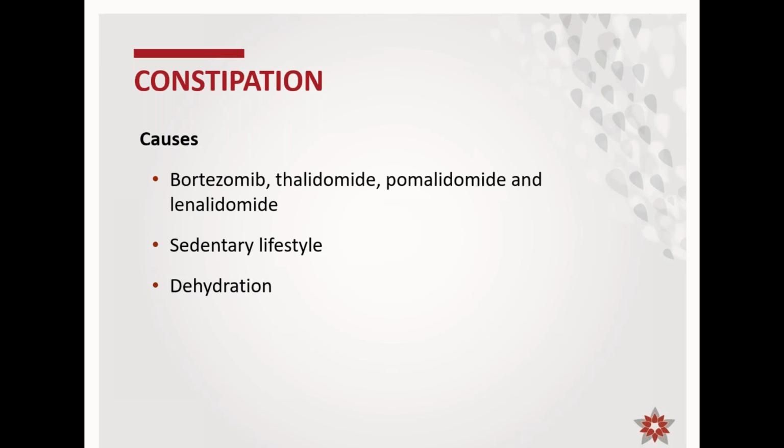The other thing is, if you're having other side effects, especially a sedentary lifestyle, sometimes it's because you're having so many side effects that you're only able to sit on the couch and you're not able to do a whole lot. So these things are only going to make constipation worse. And then if you're not drinking enough, dehydration is also a cause.